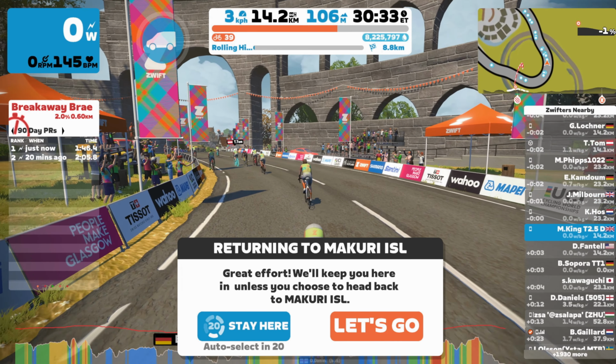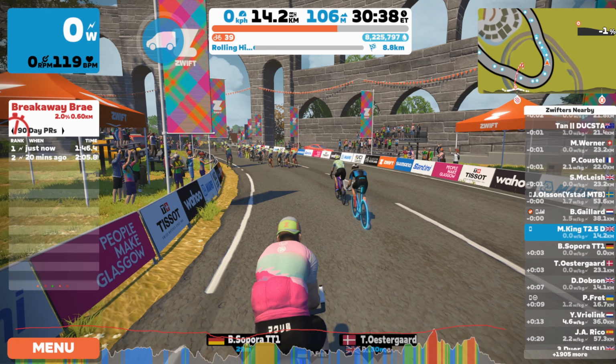I know a lot of people like bigger climbs and stuff, but I think it'll be good for all sorts of riding, and I look forward to riding it a lot more in the future. So first impressions are really positive, actually. I think in terms of routes, the route that we did will lend itself very well to riding and racing.